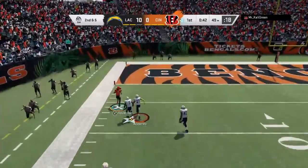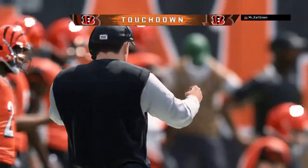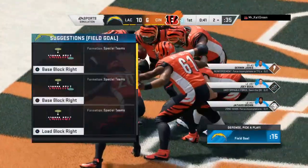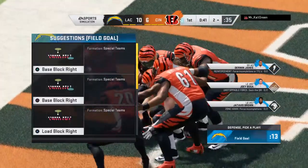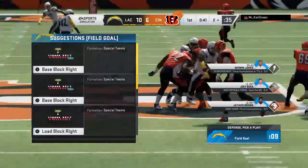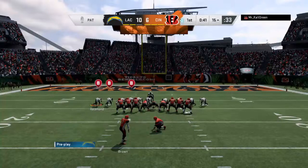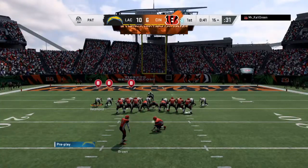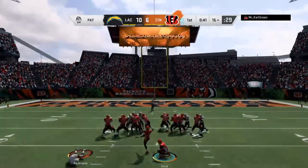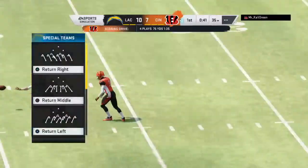Wide open receiver complete. And all the way in for a Cincinnati score. A big play there. His 21st touchdown of the season as his guys are on the board here in this first quarter. Extra point attempt to follow here. And they're back within a field goal. It's 10-7 now.